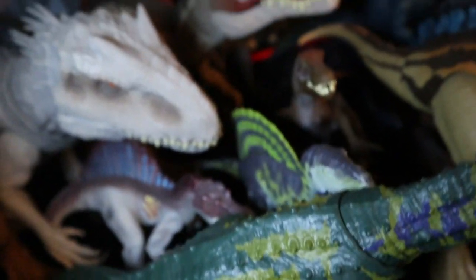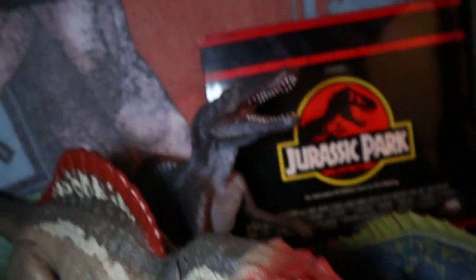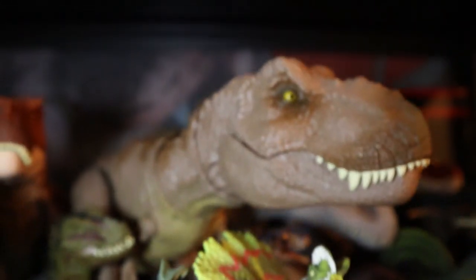There's all the Spinosaurus back there. Again, they're all kind of leaning on each other. Most of these guys need support because they don't want to stand anymore after quite a while. So there's Laserdisc Jurassic Park back there. Indominus Rex, love it. I love this T-Rex from the Camp Cretaceous toy line.